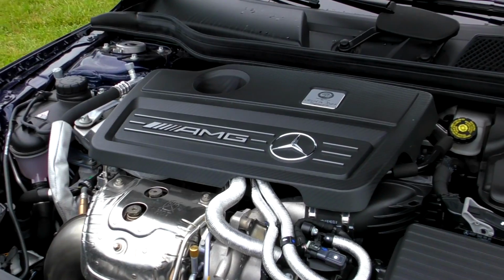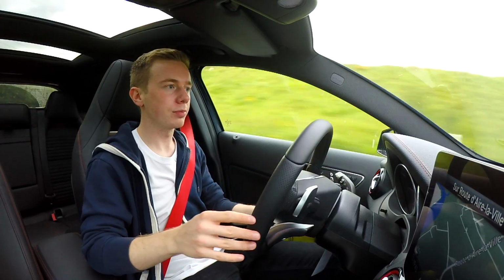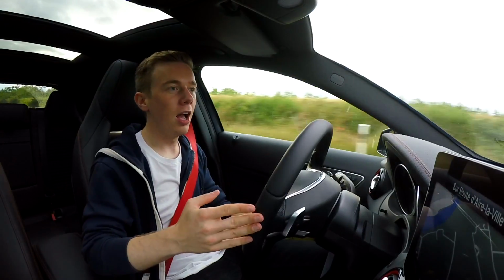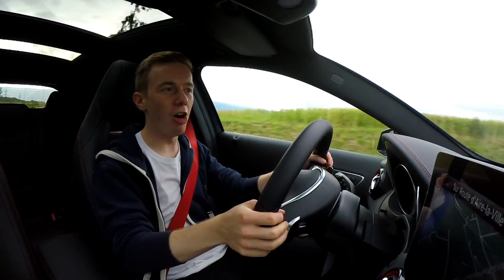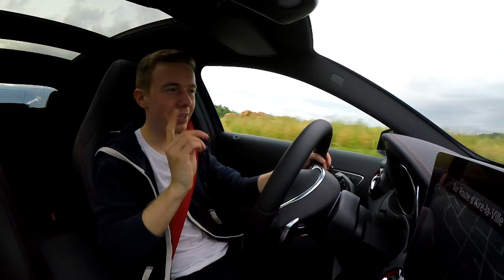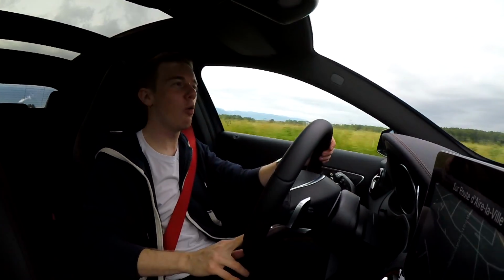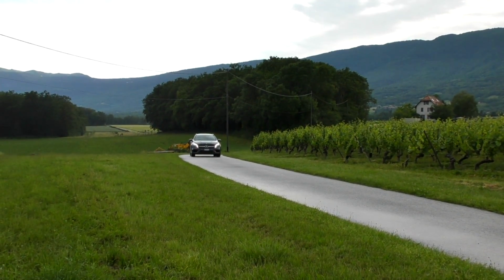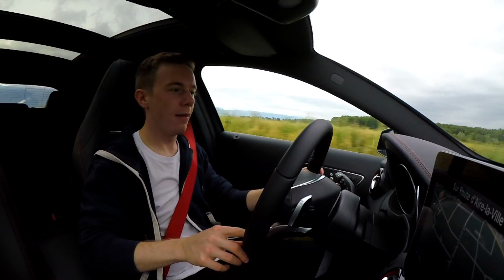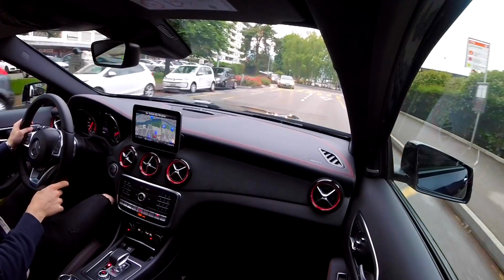The engine is a 2-liter 4-cylinder bi-turbo engine. It's a pretty small engine, but the turbos are here, from 0 to 100 in only 4.4 seconds. Oh yeah, we hear the crackles in the same way. And the car has 381 horsepower for 475 Newton meters of torque, and the car pushes you really a lot.